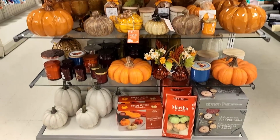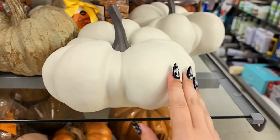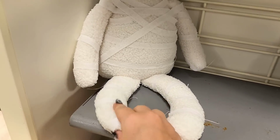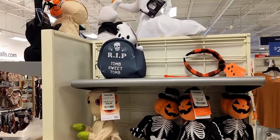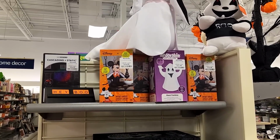Then I saw this section of fall. Martha Stewart fall is in right now, and look at these weird shaped pumpkins. It reminds me of real ones, and I like that. On this end cap now in the center aisle, we saw some plush little mummies. They're very cute, and some little walker guys I don't really like. And then this is a really cute dog toy. We saw some inflatables and projectors here. Let me know if you're an inflatable person because I never buy those.